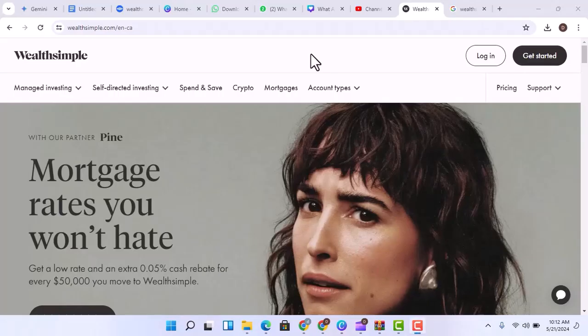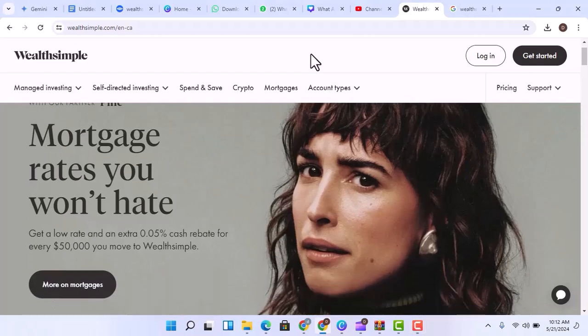Today, we're diving into the world of Wealthsimple, a popular platform for investing your hard-earned money. But what if things don't go according to plan, or you simply need access to that cash again? Can you withdraw money from Wealthsimple whenever you want?